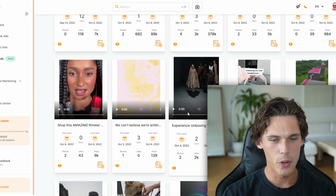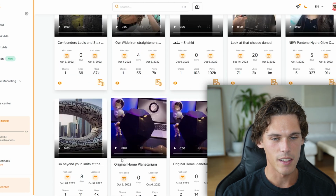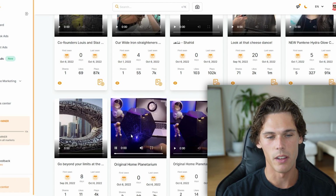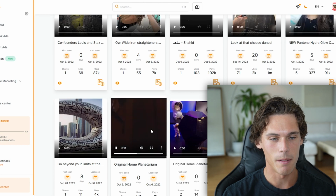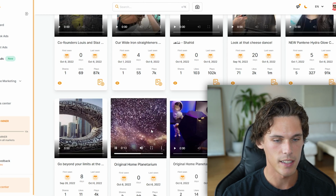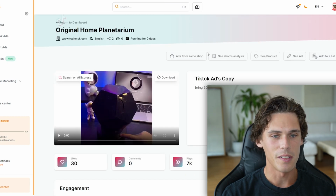So let's scroll through and see if we can find a product. What is this? A home planetarium. Okay, it's just kind of like a star. Oh, it is a star projector. That's a good product right there, I guess. So if we click on it, here's the TikTok ad copy. It actually shows you what the copy is for the specific TikTok ad.